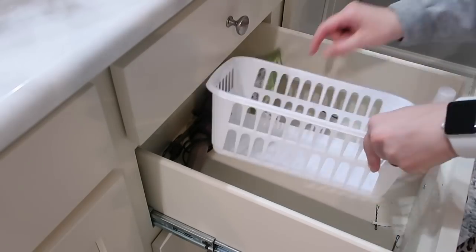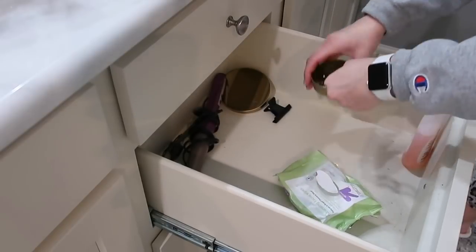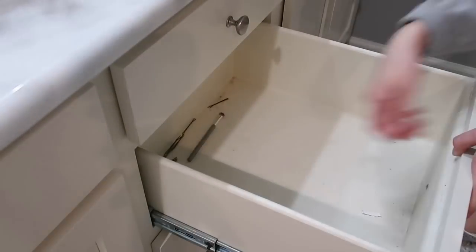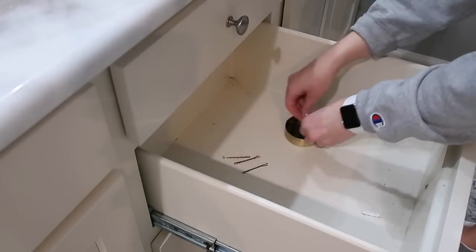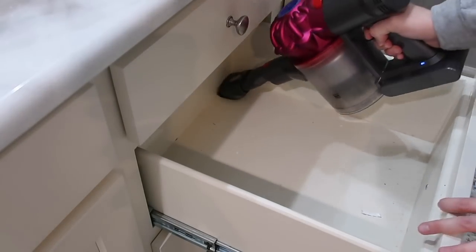This middle drawer has all of my makeup and then my daily facial products, things like that. We're gonna pull everything out, wipe it down. I'm also gonna clean out my makeup organizer and just spray everything down, wipe it down. My brushes actually really do need a good clean, but I don't have time for that today. So I'm just gonna get everything organized, give it a basic wipe down, and then just clean out these drawers really well.